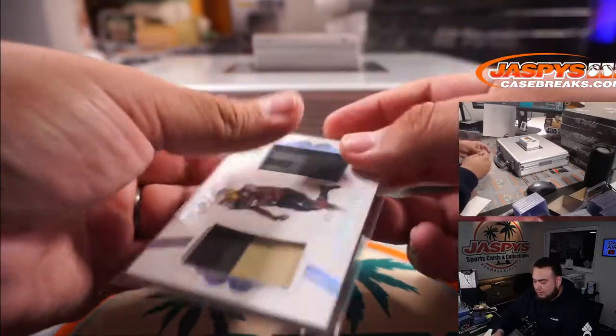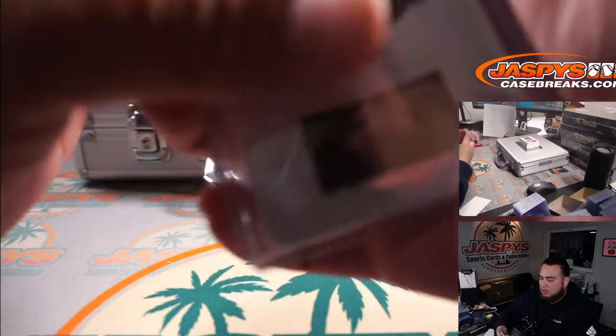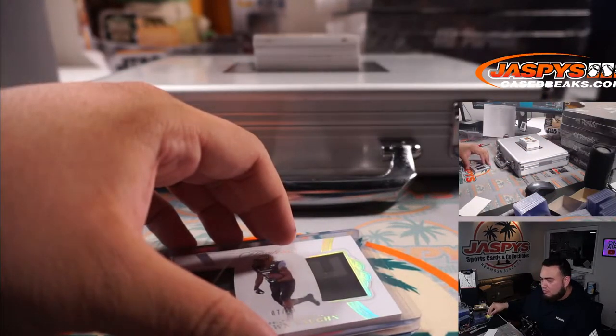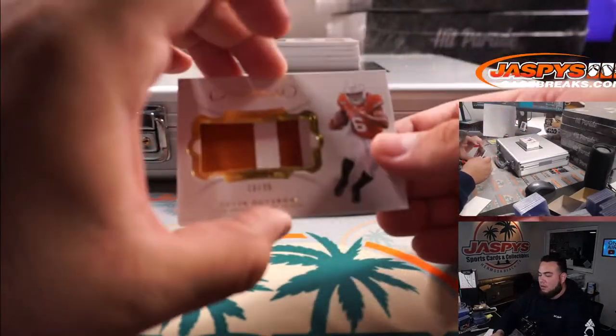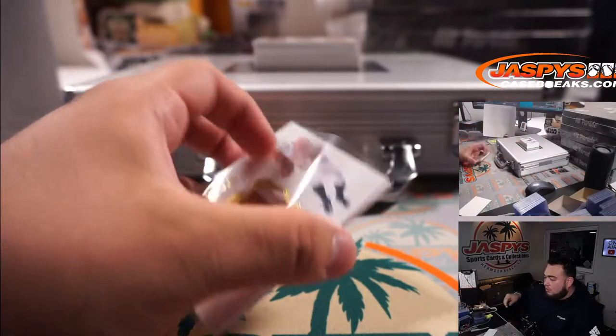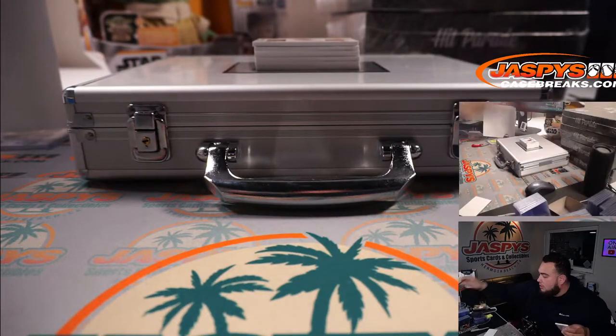Keyshawn Vaughn, 7 out of 15. That should be Tampa Bay Bucs. We have Devin Duvernay, 13 out of 25. Are these all going to be 180s? Jesus. I thought they were going to be 130s. Nope, they're going to be 180s. All right, one second.